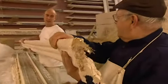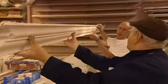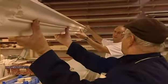But is the cornice going to turn out just as good? Pull that round. That'll be how it would go on the ceiling and the wall. Right, 3/8 a foot.